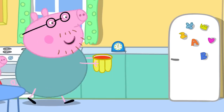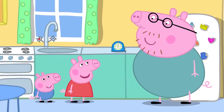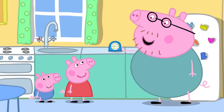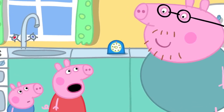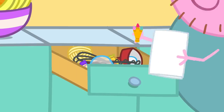The fridge will make it go cold and wobbly. How long will it take? Not long. Let's set the timer. When the timer goes ping, the jelly will be ready. It's taking a long time. While we wait, let's make Mummy a card to go with the jelly.